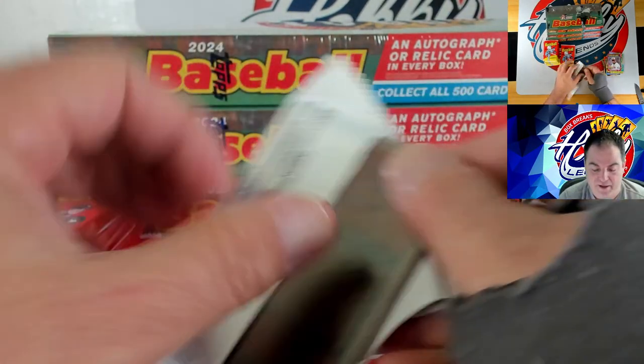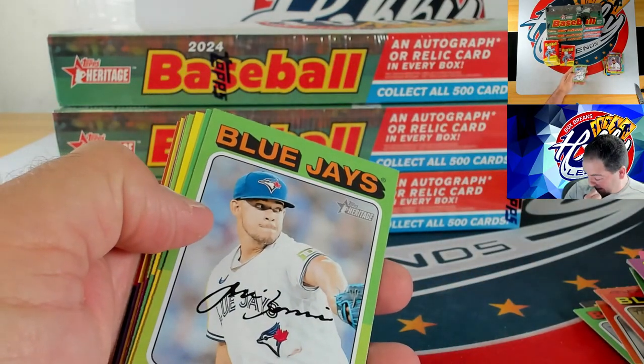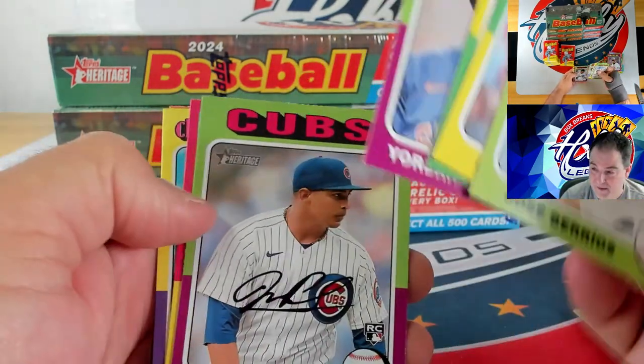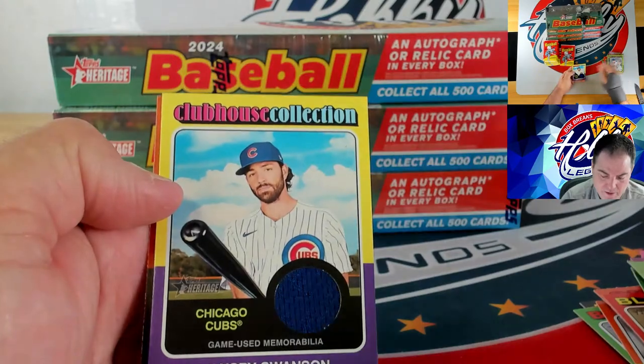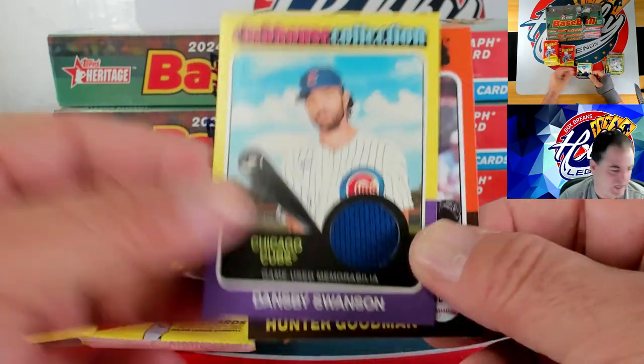I don't know what it is about these cardboard products, man, but they just start making my nose itch and stuff. Chrome products, not so much. Paper products, ooh, Lord. We are memed again, this time going to the Cubbies on the Dansby Swanson game used relic.